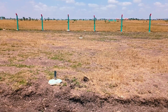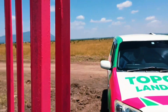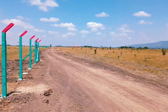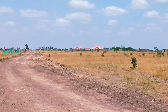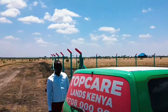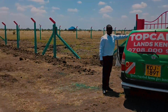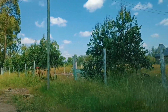So we have come to the end of our tour to Juja farm, specifically to Topcare Lands Kenya projects. We have seen Juja Paradise Phase 54, that is a prime project. We have also seen Juja Phase 57, which is also in a very good area, just 2 kilometers from Athi Shopping Center, and selling at 690,000 cash offer. Join us today for a site visit to our projects.